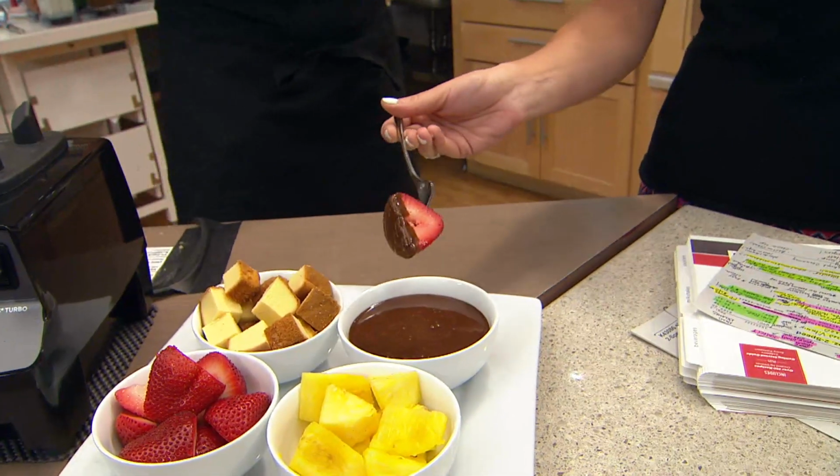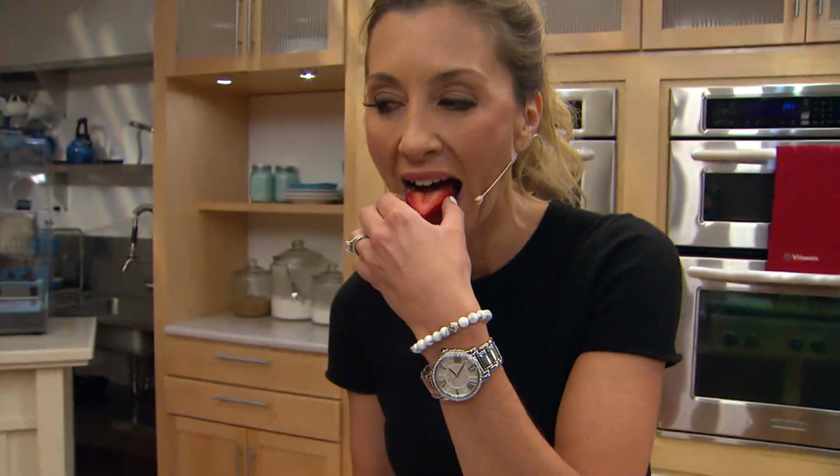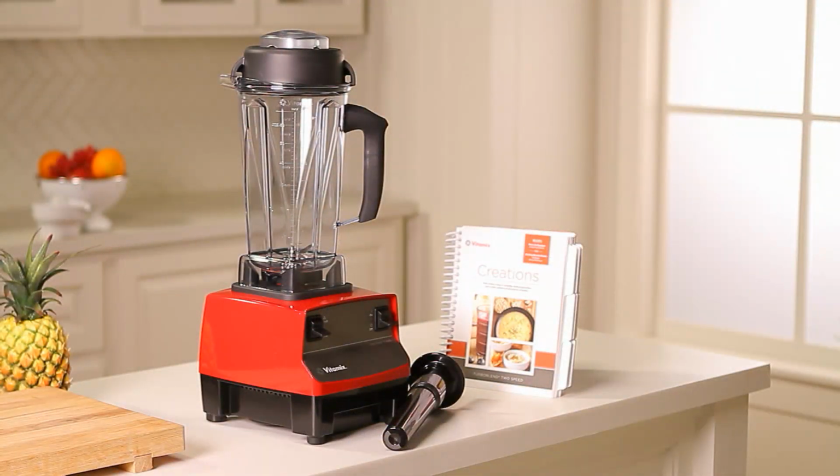And tell me again, what was in my fondue? This is a combination of chocolate cream, a little bit of orange liqueur, and a little bit of sugar. I mean, it's very basic. This recipe is in the book. 4 or 5 ingredients, and you have, come on. Why would you ever buy, again, a jar of processed chocolate sauce when you could have that?